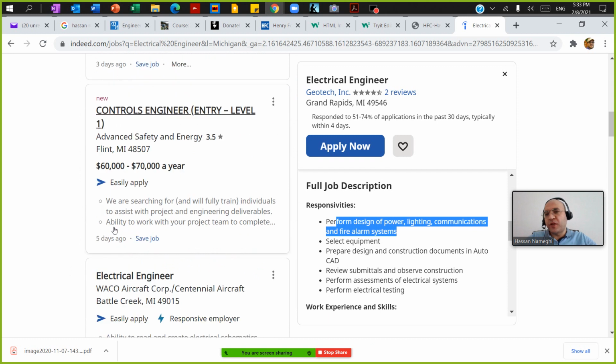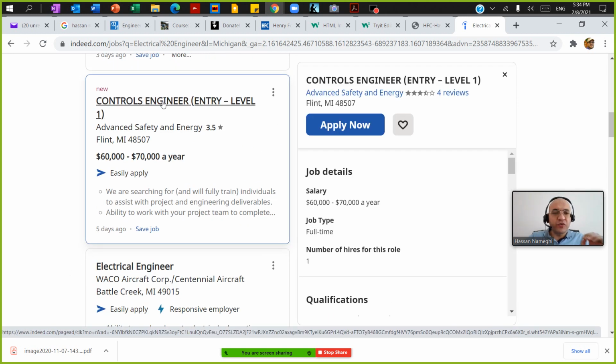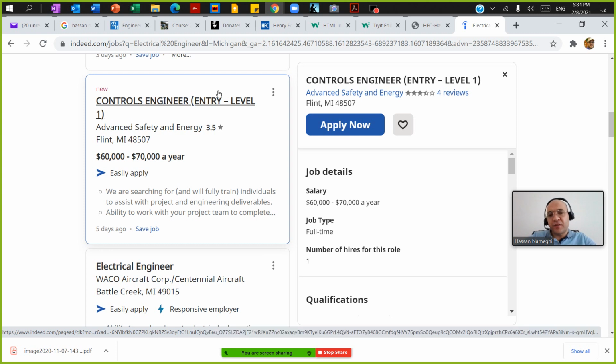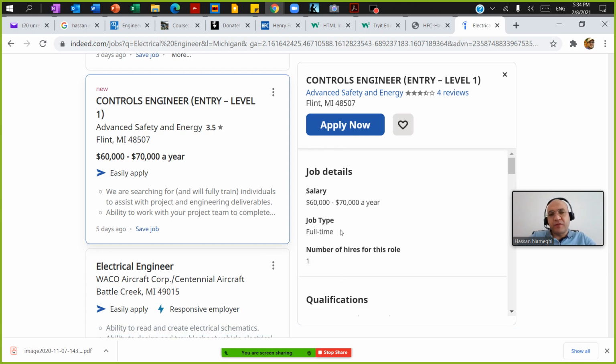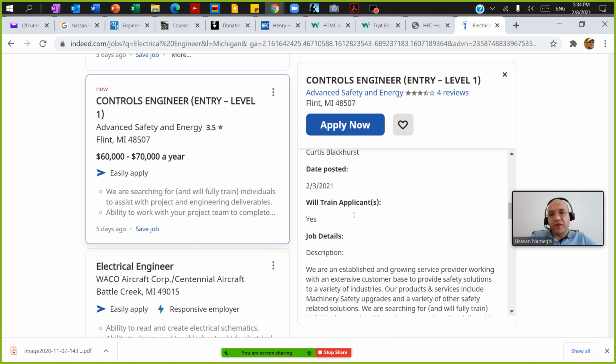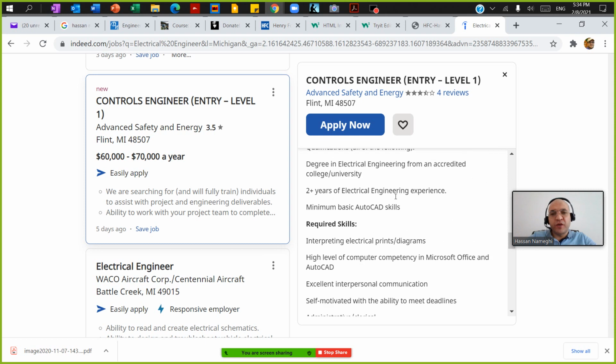Now, if I go to click another one, this is a control engineer. Again, by clicking on it, I know a control engineer is a person who works in a factory and works on different control devices. You look at PLC and different things related to that. It's between $60,000 to $70,000 a year. The place was Flint, Michigan. And then I'm going to scroll down a little bit, 2 year plus.